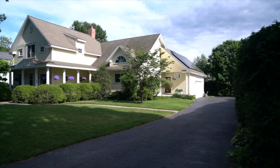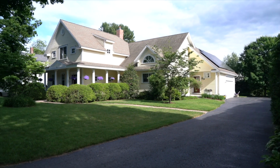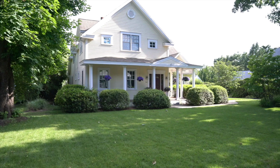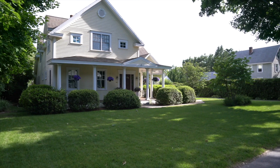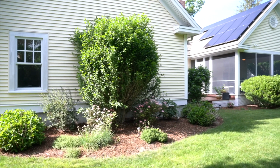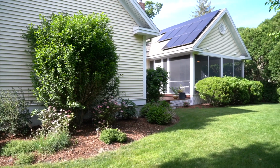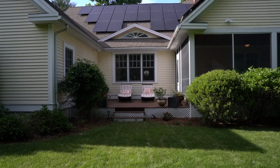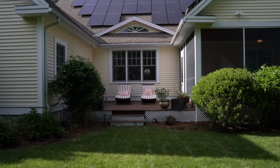This home offers first floor living at its finest. It has a first floor master suite, which is absolutely beautiful with his and her closets, and it has double vanities so that you don't have to share. The open living room, kitchen, dining area has vaulted ceilings, and it has a very unique look and feel to it that I think you'll really appreciate.